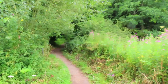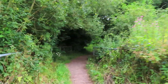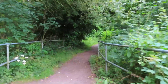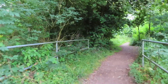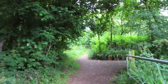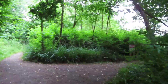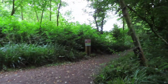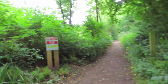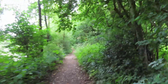So if we'd have come that way, we could then go here and round the lake. So we'll go round the other side of the lake. See if we can see anything more exciting. It does say no fishing, so perhaps you can't fish here anymore. No fishing, no camping, no fires. Ice is dangerous.